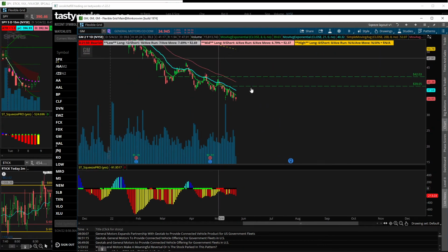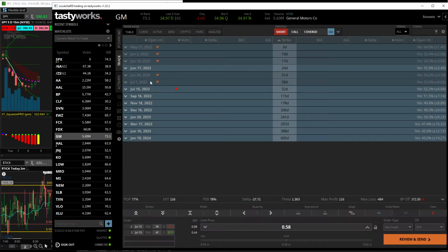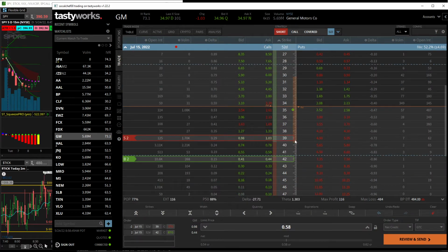So want to sell a 42 call up above the 50 day, and the call spread would be the 39s up above the 21. You got a reasonable amount of resistance here. On GM, July, okay, the defined one, the 39.42s, 2 contracts, 55 cents or better, roughly, and good 77 pop and a whole lot of short delta, okay, and less than 500 bucks at risk.